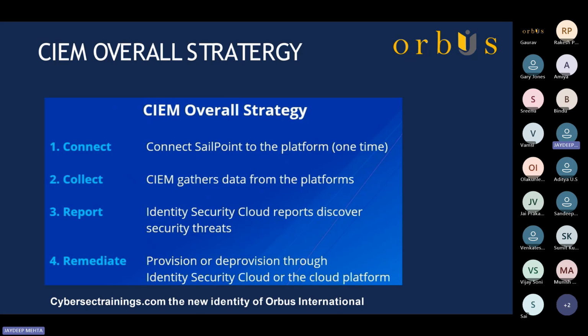Okay. Moving ahead, calling out what the overall strategy is for implementing cloud infrastructure entitlement management in your organization, right? The important key aspect of the roadmap is that you connect first, right? So connecting SailPoint to the platform is a one-time activity where I'll be configuring within SailPoint ISC the details of my cloud tenant, like the tenant ID. I need to ensure that in the cloud provider I create the service principal or a secure service account for SailPoint ISC with relevant permissions to read the infrastructure resources data and write information on the IAM policies and user and access management.